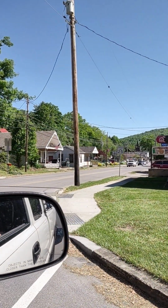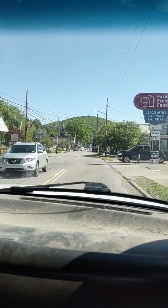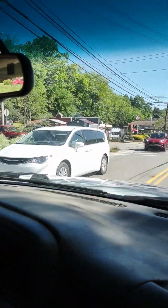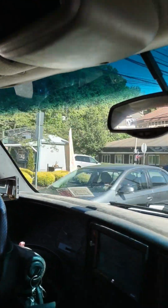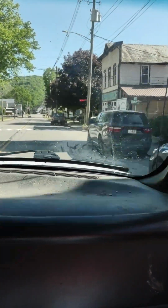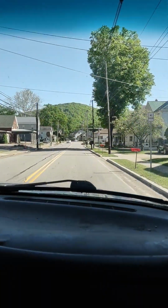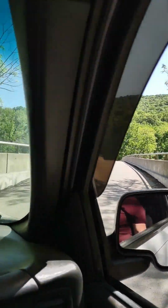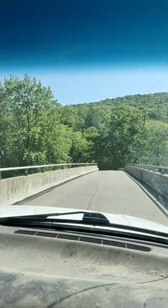The campground is just a short drive from town. There's some neat little shops which we're going to visit later. We are just about to cross the Tionesta Creek. This is a small little bridge. The campground has its own water tower.